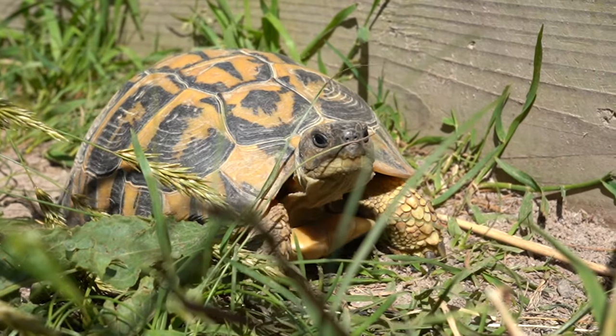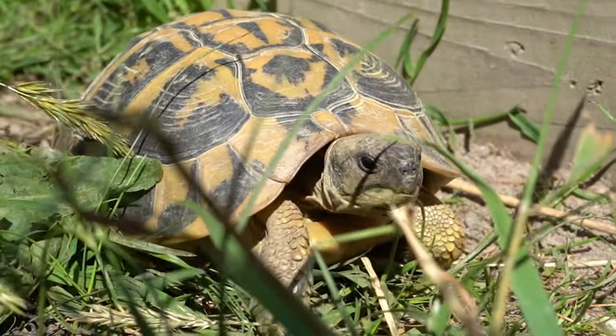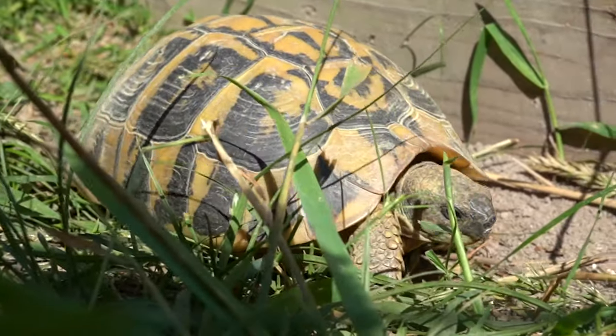My number one pick is really no surprise at all if you know us well here. It is the Western Hermit's tortoise, Testudo hermanni hermanni. This animal happens to be one of the most endangered reptiles of Western Europe, and it is classified by the IUCN Red List as endangered, unlike all the other tortoises that we just showed you.